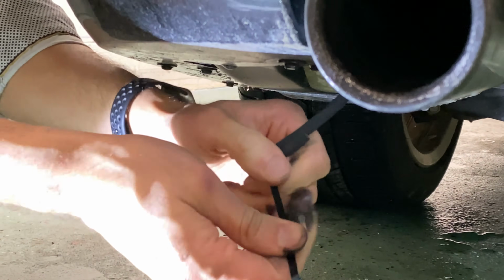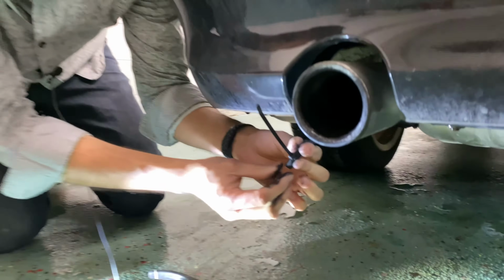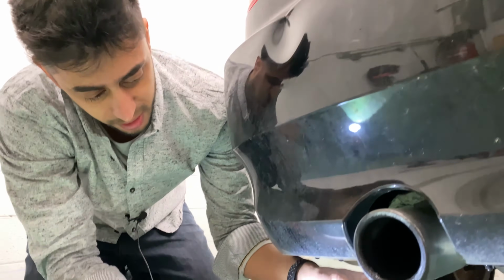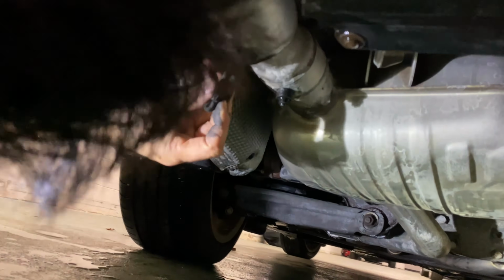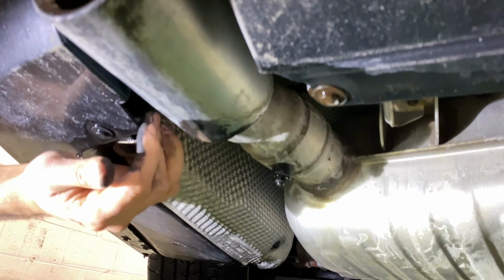We're going to see if this is going to eliminate our problem. So that's folded over. I could have even done 2 folds if I wanted to. That probably would have made more sense, but again, temporary. And you just put that up out the way. And voila. The car should sound a lot better now. We'll see.